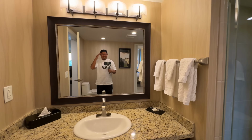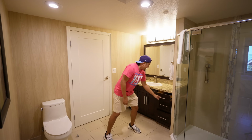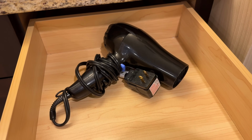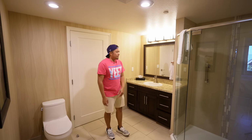Over this way, you have a square wooden mirror with your tissue box. And then in all these drawers, open them all the way because I thought there was no hair dryer, but inside here was the hair dryer. It was just dug way back. And then you got your hand towels, face towels, and all that good stuff over here too. A decent amount of toiletry space.